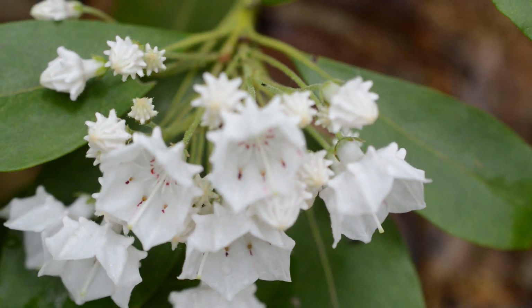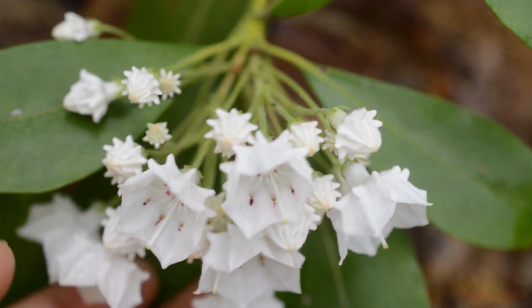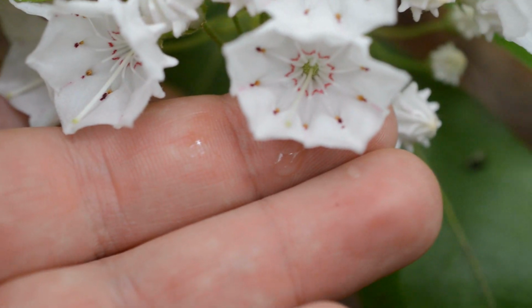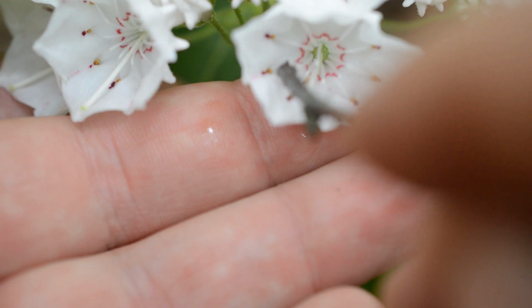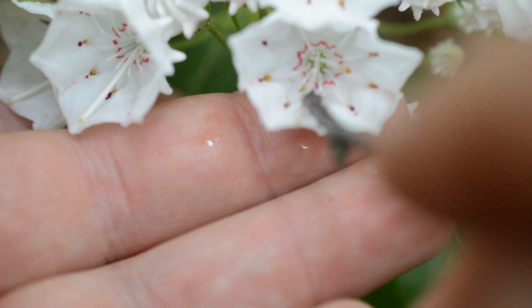strategies that this thing employs to get pollinated. I'll borrow a little stick here. I'll show you. We'll see if this works. Get that in focus. So a little pollinator flies in there, does its thing. Check out what the stamens do. Is it working? Yeah, there we go.